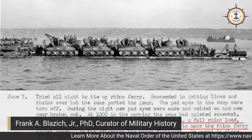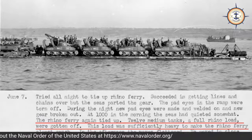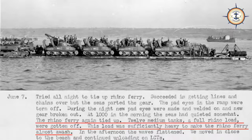On June 7th, with the beaches secure, the surviving Allied Rhino force expanded its operations. 6 additional Rhinos arrived at Utah in the early hours, and all 11 operated throughout the day, despite enemy artillery fire and air attacks. 15 additional Rhinos arrived at Omaha, and those held offshore on June 6 began landing and discharging cargoes of varying mass.